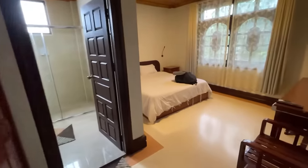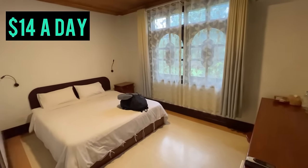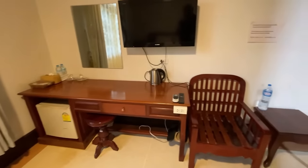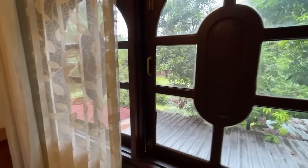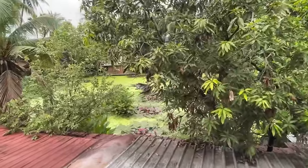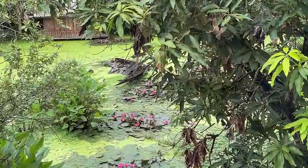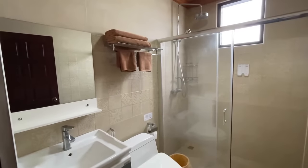At $14 a day, this room is giving me utilities paid for, Wi-Fi, bottles of water, coffee. I've got a refrigerator, television, lots of room to set my things down. A beautiful view outside, which is really nice. And the outdoors is lush and green. Plenty of room for me to put my things. And a fully remodeled and just perfect bathroom. Lots of room here.